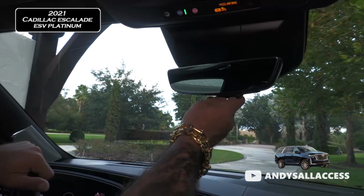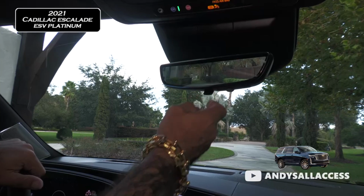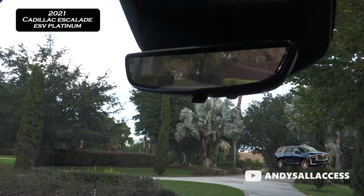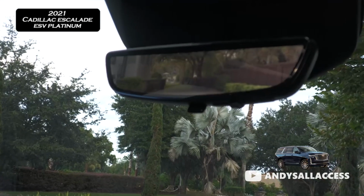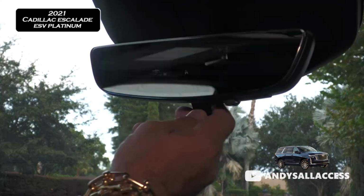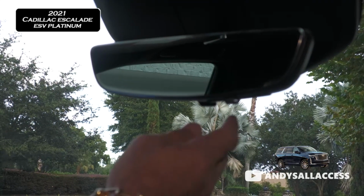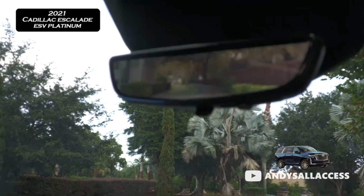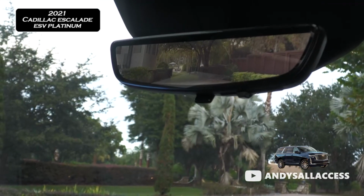It also has a rear view camera mirror. The first time I ever saw this was in my 2020 Corvette. But that's everything we see behind us, but in a camera, instead of actually looking through the mirror itself. So this is the mirror, so you can see what's behind us. And now you can see what's behind us. It's actually a little bit brighter, easier to see. Much better color as well.